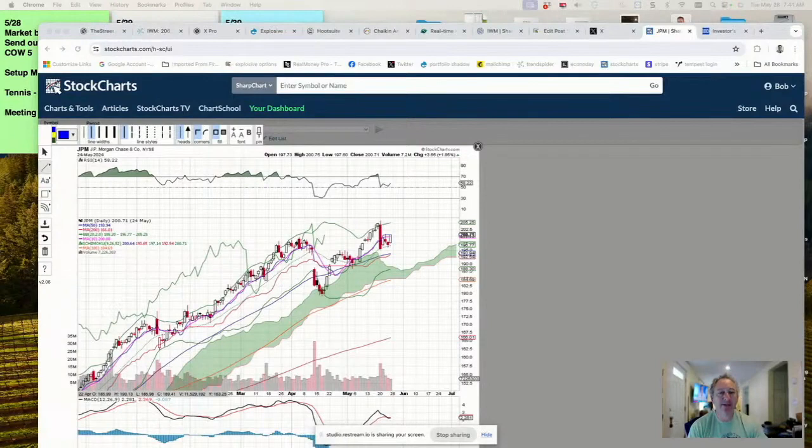Hey, good morning, everybody. It's time for our chart of the week, and we're going to be taking a look at the biggest bank in the world here, which is JPMorgan. JPM is the symbol. Let's take a look at this chart here and look at a couple of new indicators that we haven't looked at for quite some time.